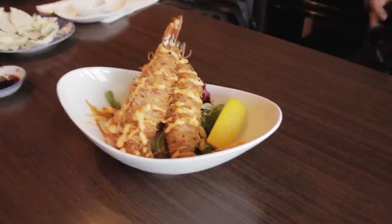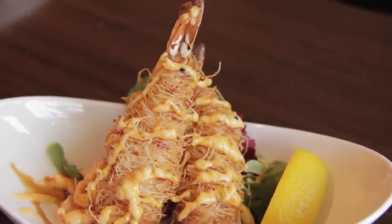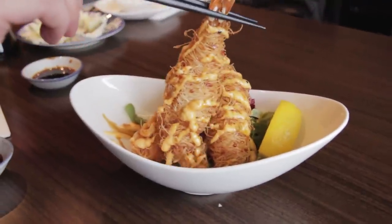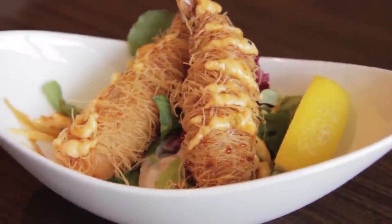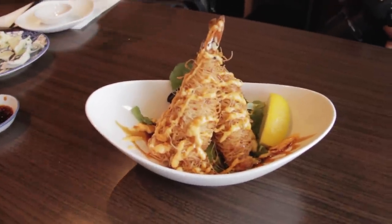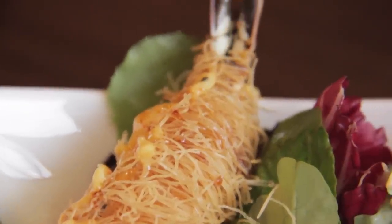Very tasty. It's one of our signature dishes, prawn filo. It's done in a similar way to tempura, except we use filo, which is a Greek pastry, and it's in our special sauce. Wow, look at that. How do they do that? The spirals are amazing. It's beautiful. It's got layers and layers. The filo gives it complexity and texture. It's a different take on tempura.